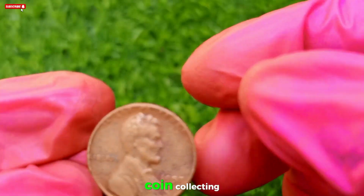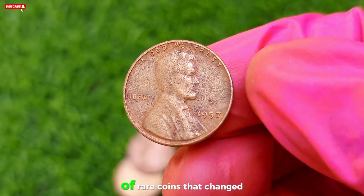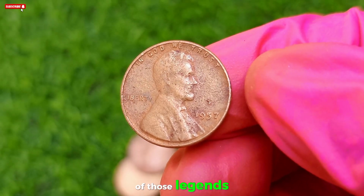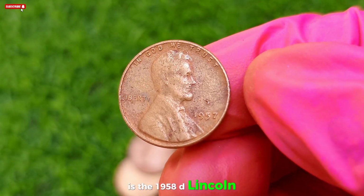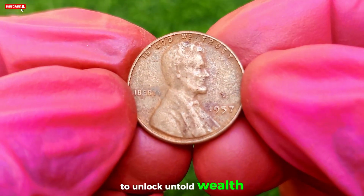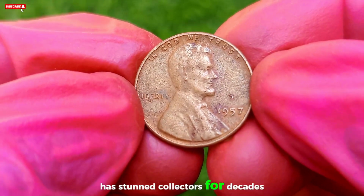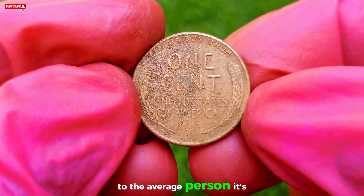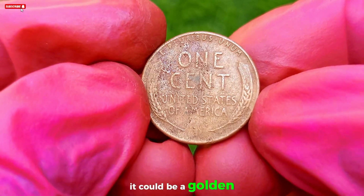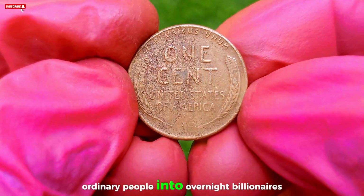Fourth, in the world of coin collecting, there are legends, stories passed from collector to collector, of rare coins that changed lives. One of the most electrifying of those legends is the 1958 D Lincoln wheat penny, a small copper coin with the power to unlock untold wealth. This unassuming penny, struck at the Denver Mint, has stunned collectors for decades. To the average person, it's just a piece of old change. But to the trained eye, it could be a golden gateway, worth millions, capable of turning ordinary people into overnight billionaires.